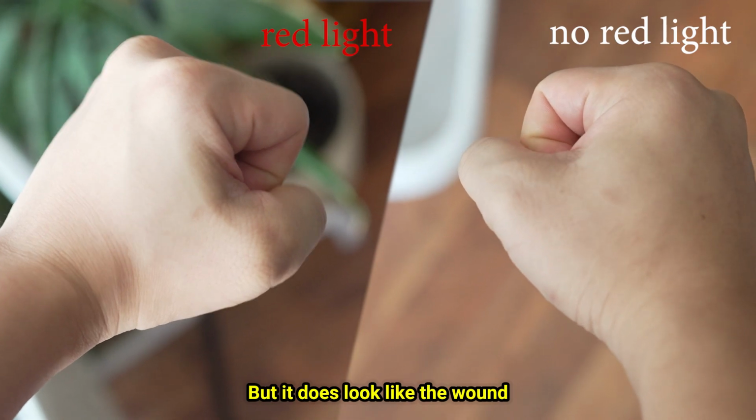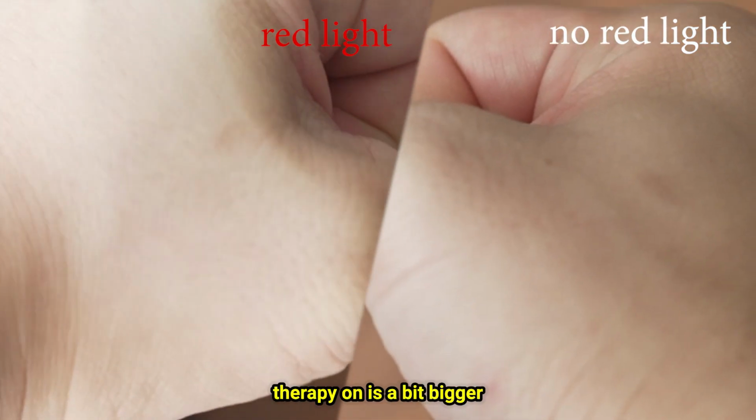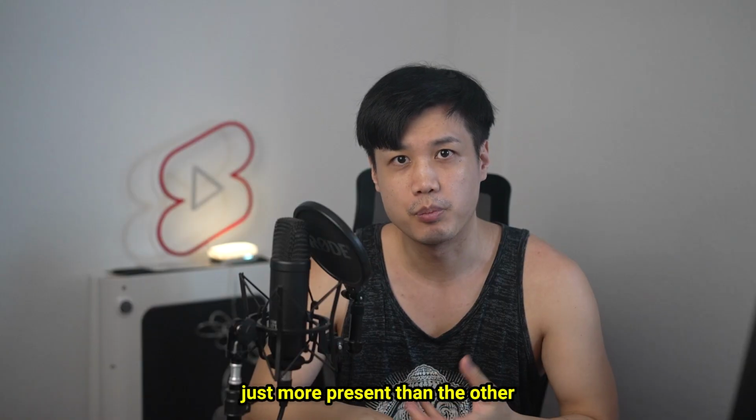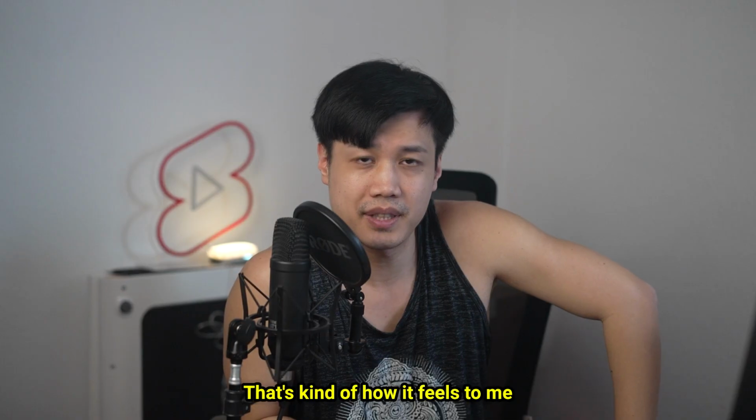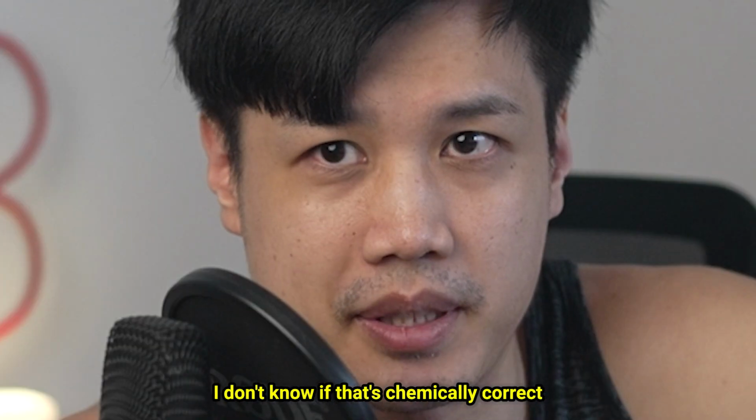But it does look like the wound from the side that I didn't use red light therapy on is a bit bigger and just more present than the other. But for now, I'd say I'm pretty impressed by that tiny result. That's kind of how it feels to me. I don't know if that's chemically correct.